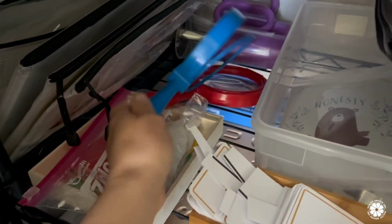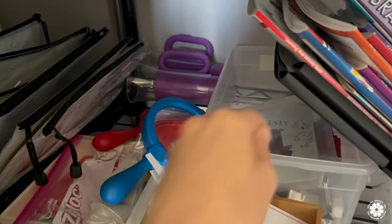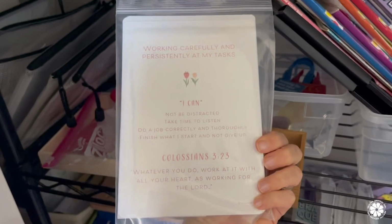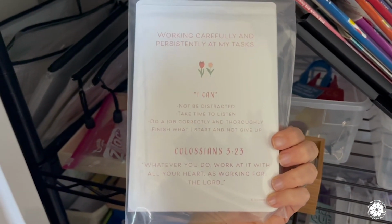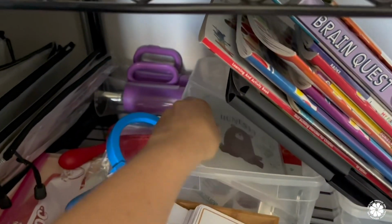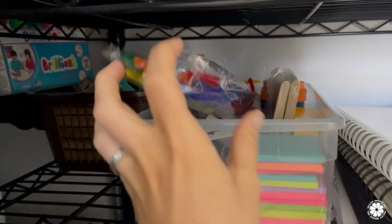We also just have some fun exploring things over here: magnifying glasses, flashlights. Oh, I love these. We have our character cards in here as well. I'll probably say I'll link it below like 20 times as I am walking you through this closet tour, but I really love these. These are a great buy. Next up, over here is just arts and crafts supplies, things like that.